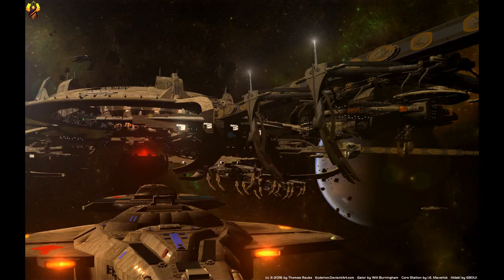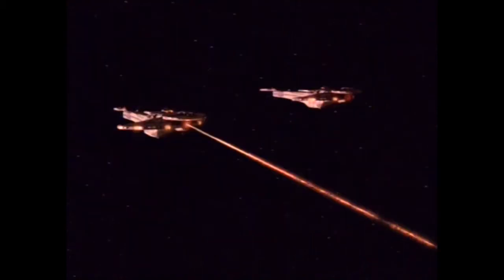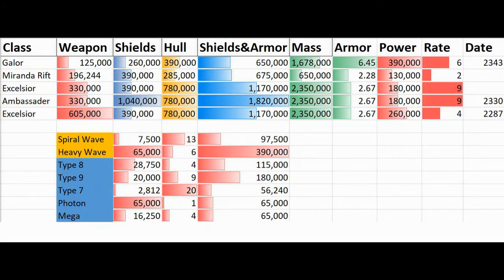At this point in Star Trek history, the Cardassians had deassembled their old ships in order to create a massive fleet of Galor class cruisers. The reason they had done this is because the Galor class cruisers were significantly better than the ships they had prior, and they were able to put their new spiral wave disruptor cannon, the heavy spiral wave disruptor cannon, aboard these ships. And they honestly felt that they would be able to take on Federation ships with this new technology. So I'm going to show you a graph to show you the difference in values of the old ships versus the new ships.